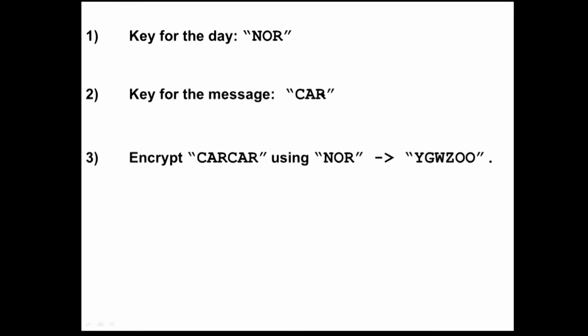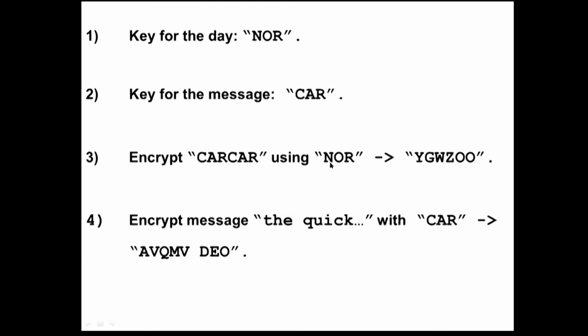So you take C-A-R and C-A-R and you encrypt it twice using the setting N-O-R. I'm sorry, you take the machine off the N-O-R setting and put it on the C-A-R setting and then encrypt the rest of the message. So the quick brown fox, for example, starts off with A-V-Q-M-V-D-E-O and you send.